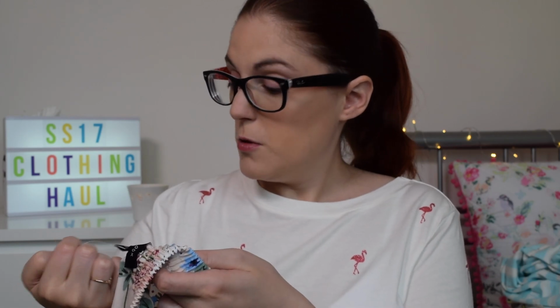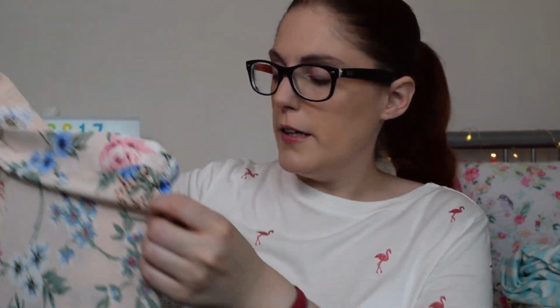So yeah, these ones were also £24.99, and I think would be great like for the warmer weather, but also going into the autumn when the temperature's a little bit changeable, but you still want to kind of look a little bit summery and keep the summer alive for a little bit longer.